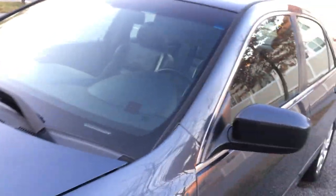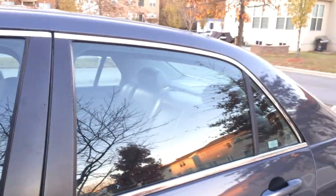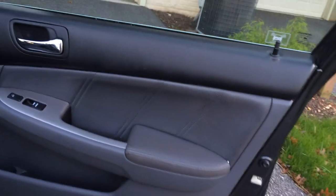Okay guys, so the car is nice and clean now. Look at that. Oh man, I love that glass cleaner. Look, no streaks or anything. It's just beautiful. Just beautiful. Look at that. So the car is nice and clean.